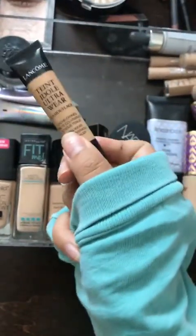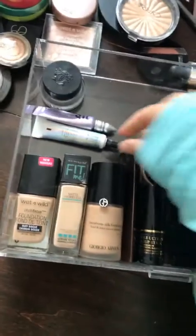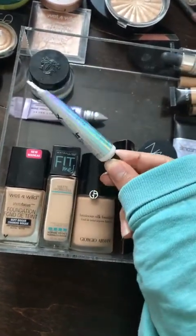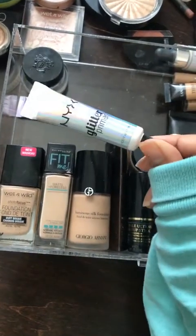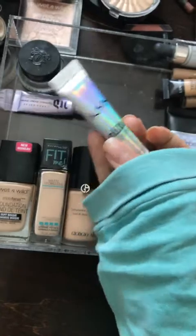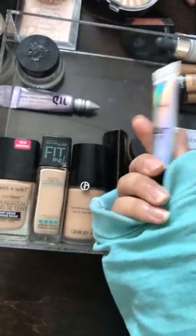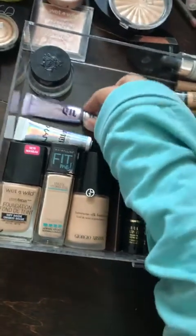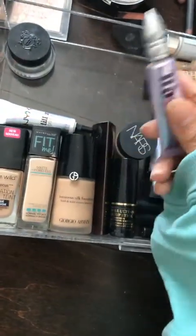So yeah. And then this glitter primer, I've just tried it. I'm keeping it in here just because I do like using glitters. It's actually not sticky. I thought it would be sticky, kind of like eyelash glue, because I usually use eyelash glue to put on glitter. I don't really love using eyelash glue, but it works.